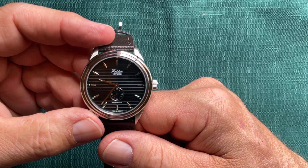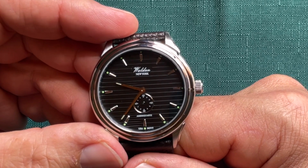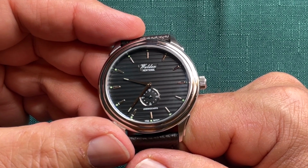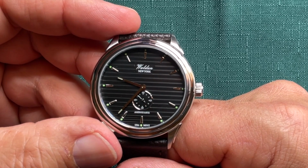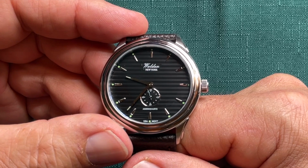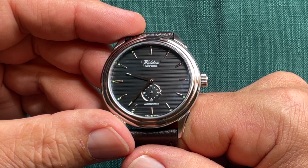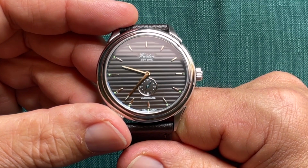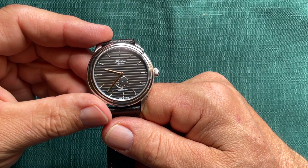If we take a look here, very nice second dial. It has a polished ring around it, and a blued second hand, which is really nice. I don't know if it's thermally blued or just blue colored. I suspect at this price point it might just be a blue painted hand, but I really like that second hand. Very clean text. It's got the company logo, Waldan, New York, and then they have Ameri-Quartz and USA movement on the bottom. So very clean dial. I really do like that small second hand.